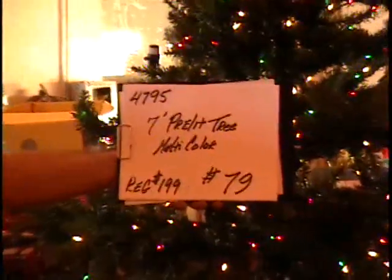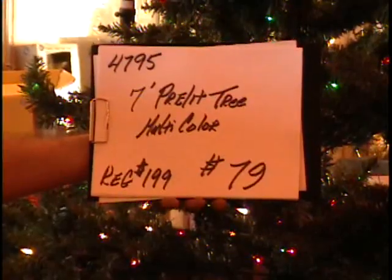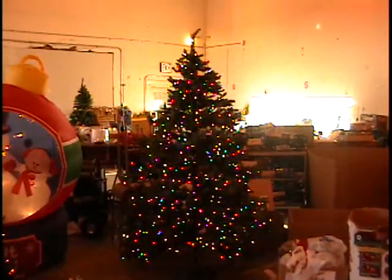All right, everybody, item number 4795 is a 7-foot prelit tree. It's covered with multicolor lights. Regular retail price on this item, $199. This is Martha Stewart from Kmart. There you see the whole tree in its glory.